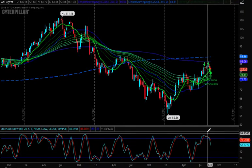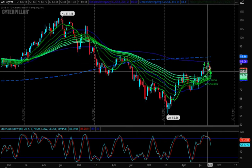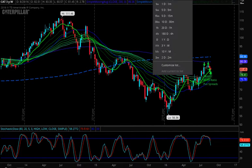The weekly looks great, though. That's rolling over. That's what I want to see. We're high. We're back to close to percent D in the 200. All right. Global growth is slowing, if not non-existent. So Caterpillar does not have a bullish tailwind from a fundamental perspective at all.